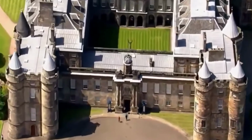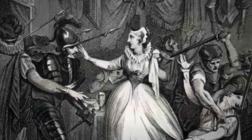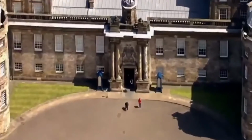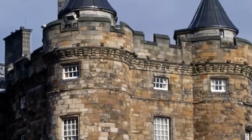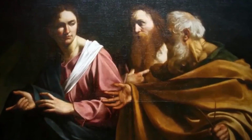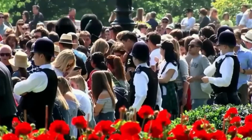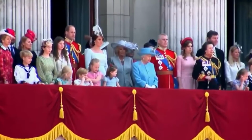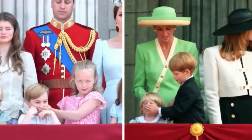Next time, we go inside Holyrood to reveal the true story of Mary, Queen of Scots. The plays, the films that have been made about her extraordinary life, it's personified in that Northwest Tower. We uncover a royal fake that could be worth a fortune. What if the Queen's copy was actually worth £50 million? And a case of history repeating itself at Buckingham Palace. It was around 30 years before that Harry was seen on the balcony doing exactly the same thing to his cousin, Princess Beatrice.